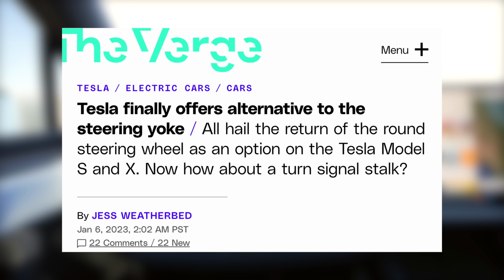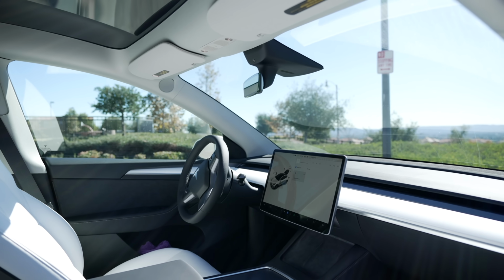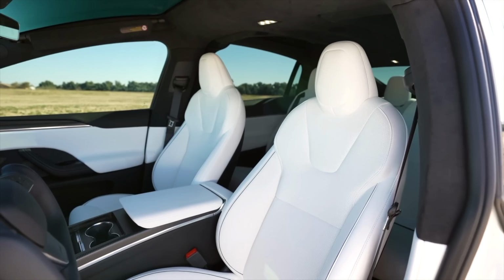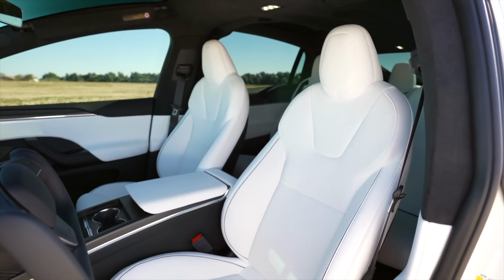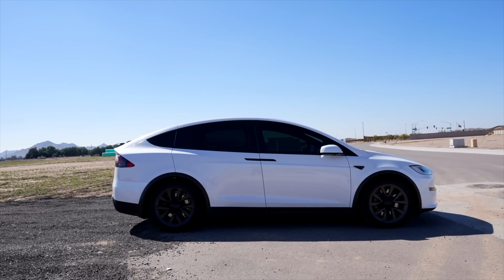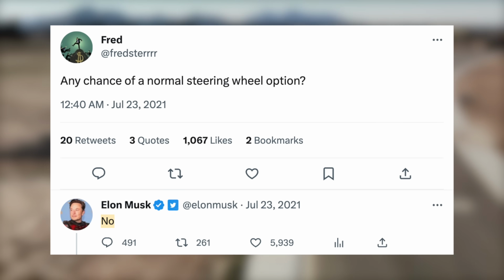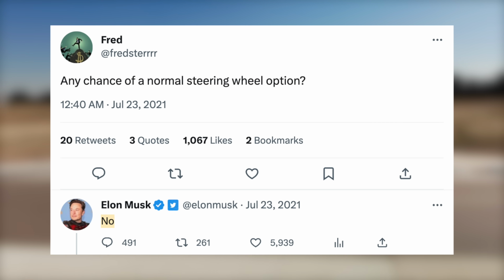Now the yoke is actually the secondary option because it seems most people really do prefer a round wheel, and Tesla was probably losing sales as a result. Speaking of the Model S and X yoke, not only has Tesla added the option of a round wheel, but they have now made the yoke a premium upgrade. When you go to configure a Model S or X on Tesla's website, a round wheel is the default option, contrary to what Elon said a couple years back about it.